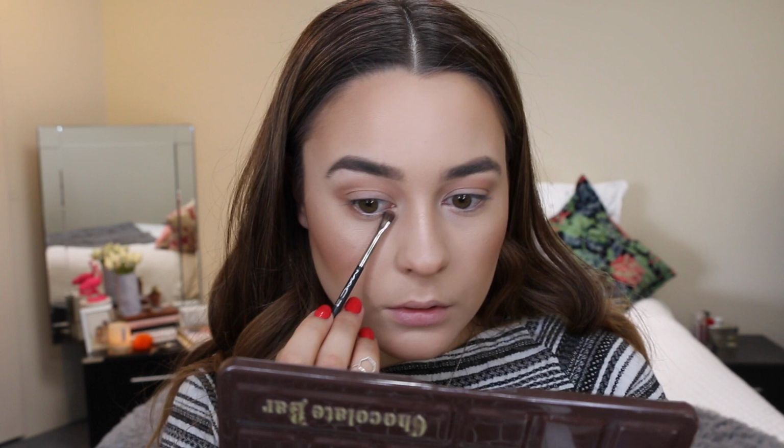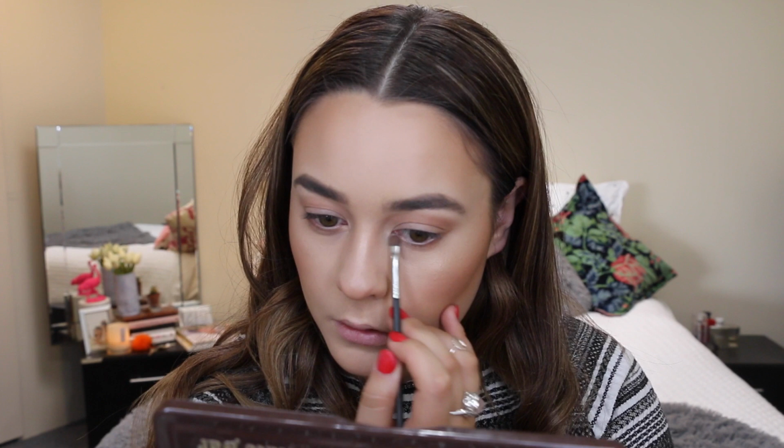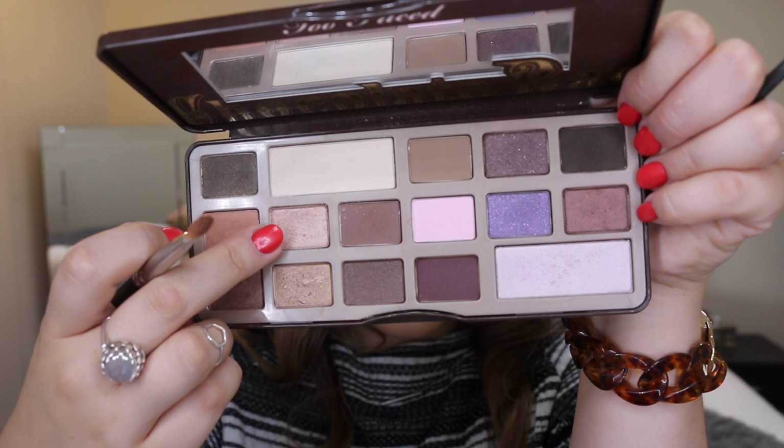And here you can see I'm just taking the same colour on a smaller brush and just blending that into the lower lash line all the way across. For the lid colour, I took the champagne pink and the gold and mixed them together on a flat shader brush and just packed that all over the lid.